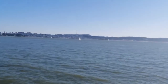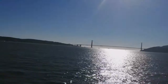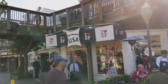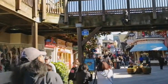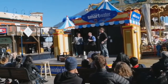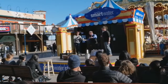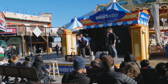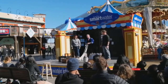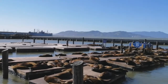We took the ferry that arrives at Pier 41 in Fisherman's Wharf, just around the corner of the famous Pier 39. The Pier 39 is a popular tourist attraction built on a pier in San Francisco. There are street performances, restaurants, shops, and many fun things to do. Probably the most fun thing is to watch the sea lions, which are hauled out on docks on Pier 39's marina.